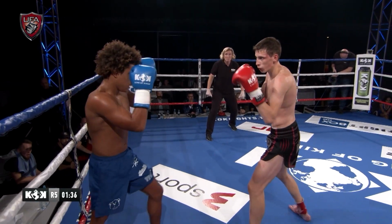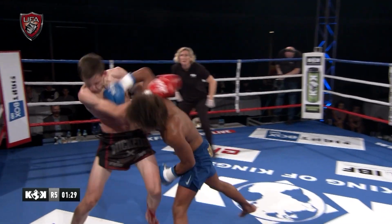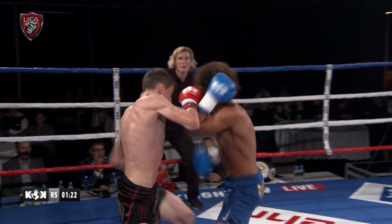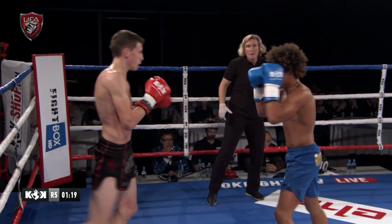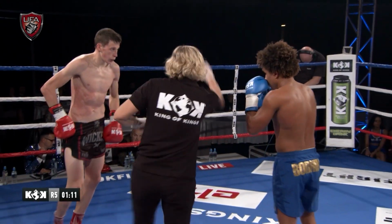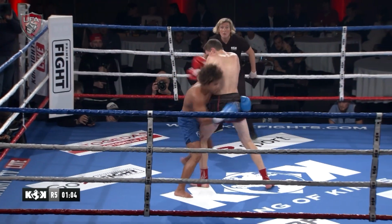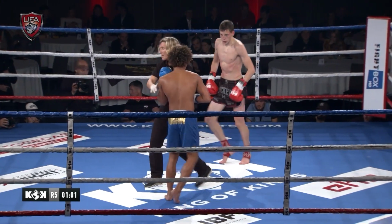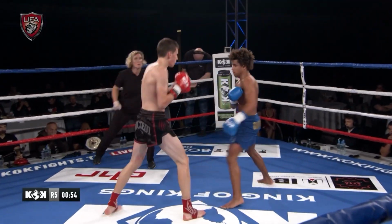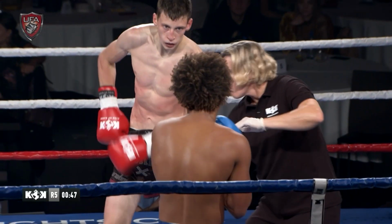Whoa. The eyes of Sirkusov. Good right hand got through there from the Dutchman. Whoa! Oh my! There's another knee by Sirkusov. Oh, tags him with a low kick too. Winter's still looking to drop those big bombs, but so far in this fight, he hasn't really been able to connect with a whole lot of them. One or two have got through, and when they did, it was destructive. But he's not landing enough of those big shots.